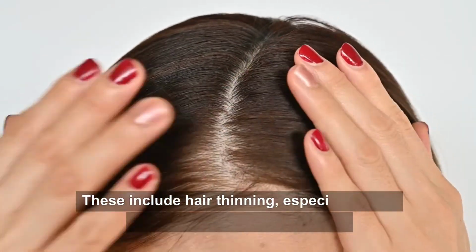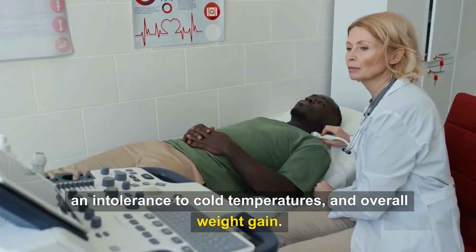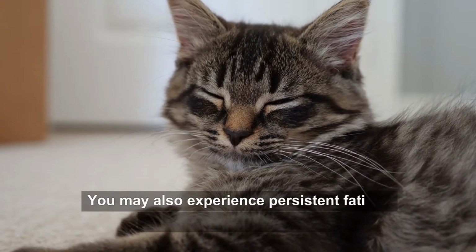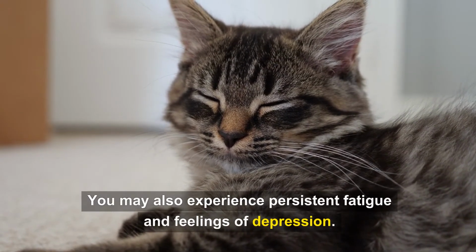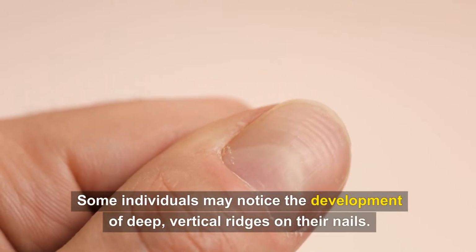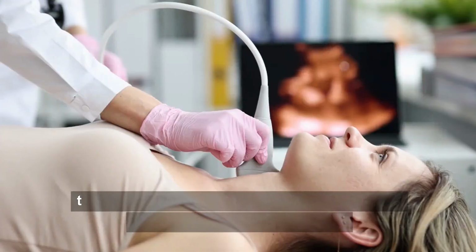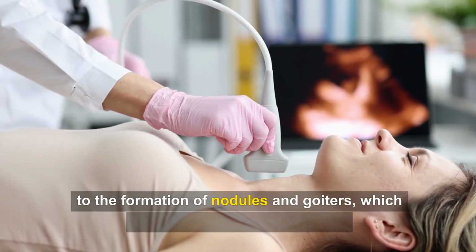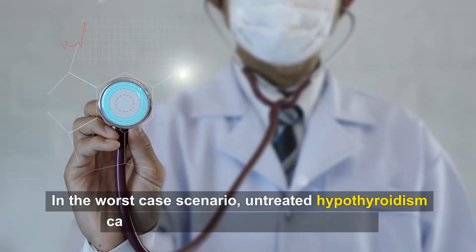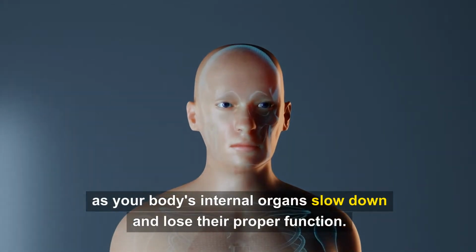These include hair thinning, especially at the outer edges of your eyebrows, an intolerance to cold temperatures, and overall weight gain. You may also experience persistent fatigue and feelings of depression. Some individuals may notice the development of deep, vertical ridges on their nails. Left untreated, an underactive thyroid can progress to the formation of nodules and goiters, which manifest as lumps in the neck. In the worst-case scenario, untreated hypothyroidism can lead to life-threatening conditions as your body's internal organs slow down and lose their proper function.